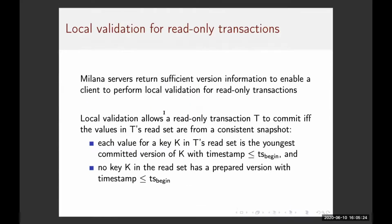Okay, so local validation for read-only transactions. Milana servers return sufficient version information to enable a client to perform local validation for read-only transactions. Local validation allows a read-only transaction T to commit if and only if the values in T's read set are from a consistent snapshot. And this is defined as follows. Each value for a key K in T's read set is the youngest committed version of the key with timestamp less than or equal to TS begin. So the most recent committed version before TS begin.